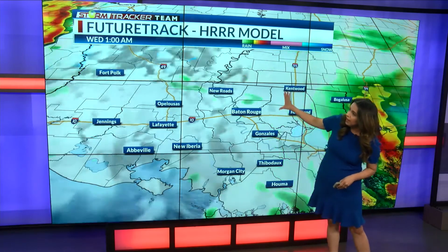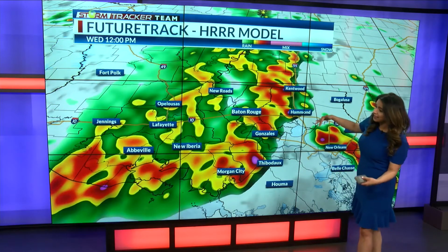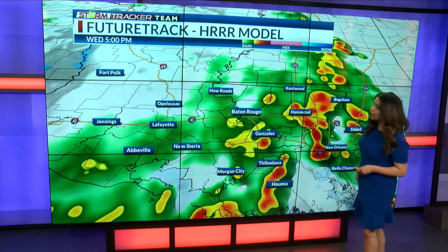But then it shows us fading as we head toward the overnight hours before more storms. A line of storms moves in from northwest to southeast tomorrow morning. So we'll have to see if it does actually in fact happen, because these storms could produce some gusty wind as well as some very heavy rain, which could lead to some additional flash flooding issues.